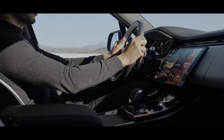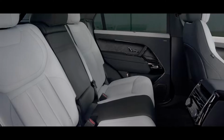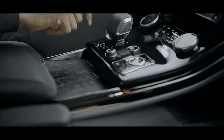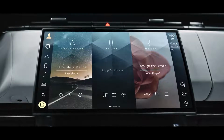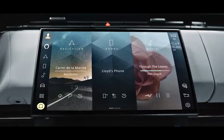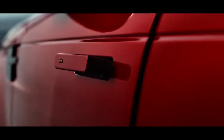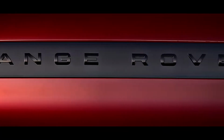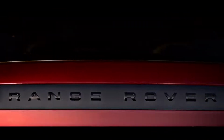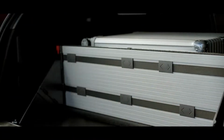For those who specify the dynamic model, unique design elements are added, including duotone interior colorways and further moonlight chrome signature details. Convenience, quality, and ease of use are central to our concept of modern luxury. So there is a host of technologies available, including flush deployable door handles with proximity sensing, soft door close, approach unlock, and walkaway lock. Range Rover Sport's luggage capacity has more usable space than before, while a load space floor partition brings new levels of functionality.